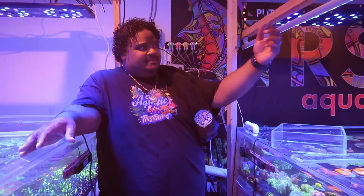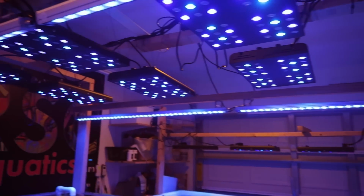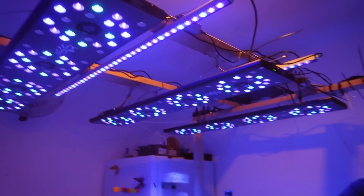We're using Kessils, Radions, those Alibaba E-bars. Oh yeah, these are Kessils right here. Yeah, Alibaba E-bars. We're using Reef Breeders, more E-bars. We're using Jebao powerheads.